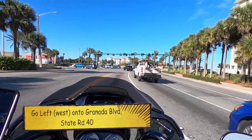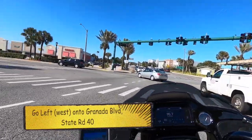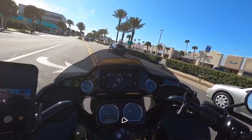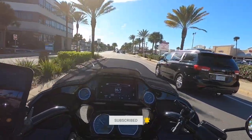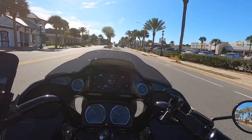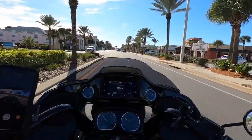So from Main Street, what you do is you go up A1A, North Atlantic Avenue, and turn left, which we're doing right now, to get onto Granada Avenue, State Road 40. And we're going to go down here and hop over the bridge and turn right and parallel the river until we get down to the Loop.